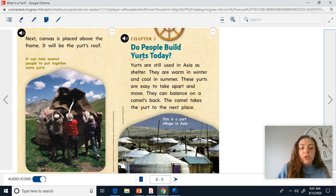Chapter 3, do people build yurts today? Yurts are still used in Asia as shelter. They are warm in winter and cool in summer. These yurts are easy to take apart and move. They can balance on a camel's back. The camel takes the yurt to the next place.